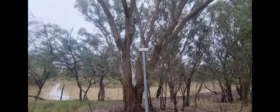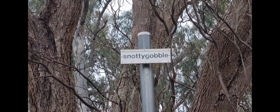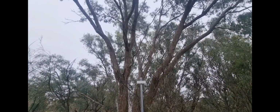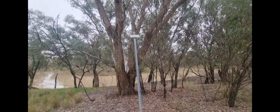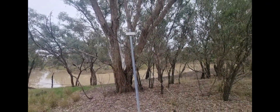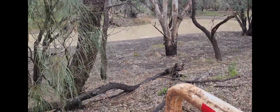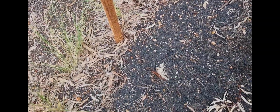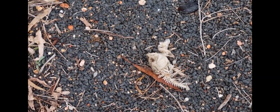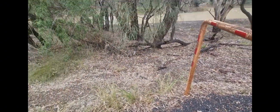This is a weird little sign. What do you reckon it says? Snotty gobble. I bet you didn't see that coming. I don't know if that's the tree, or if that's what they call this part of the river, the river bend? Anyway, there you go. Snotty gobble. Oh wow, so we found a fish. Of sorts. What's he doing up here? Must have been the birds ate him or something, eh? And left him there.